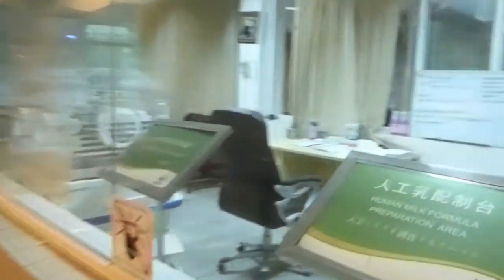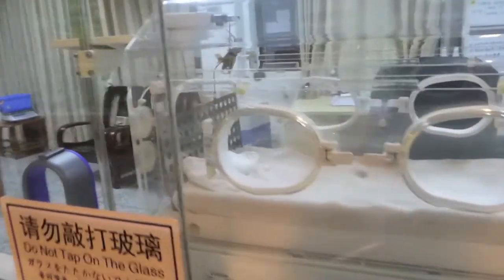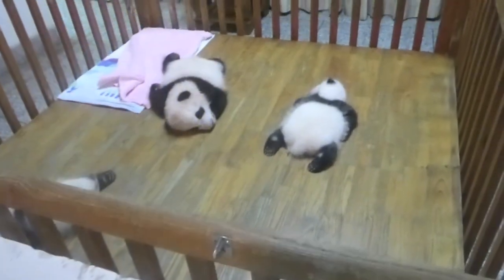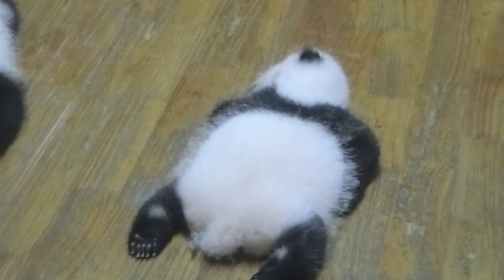Now we're going to come into the area where they actually have the babies. You can see right now there's nobody here because it's a late time of the day. Here's an incubator that they use for the baby pandas. And this is the area where you can hold these babies. Here are two, and you can't see the third in the lower left-hand corner, but aren't they just adorable? They just are the cutest. I think these pandas are about 6 to 8 months old.